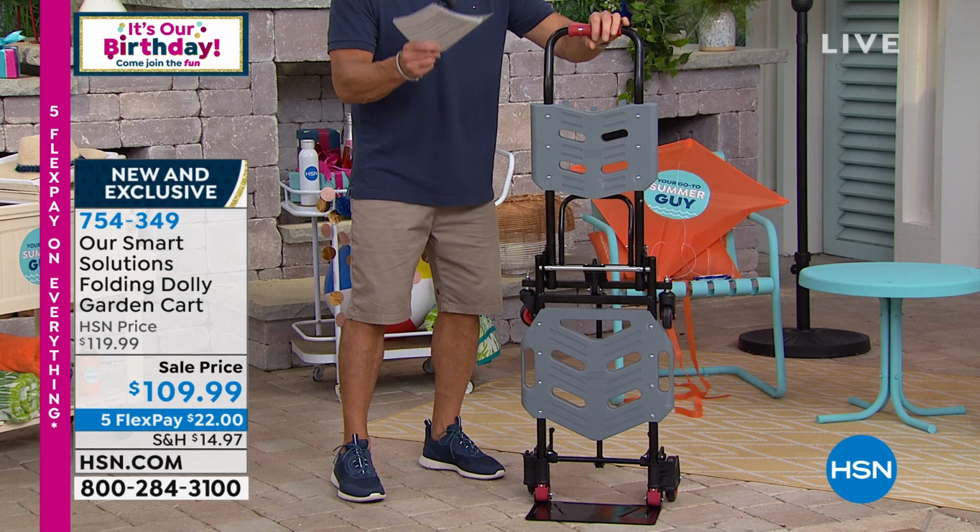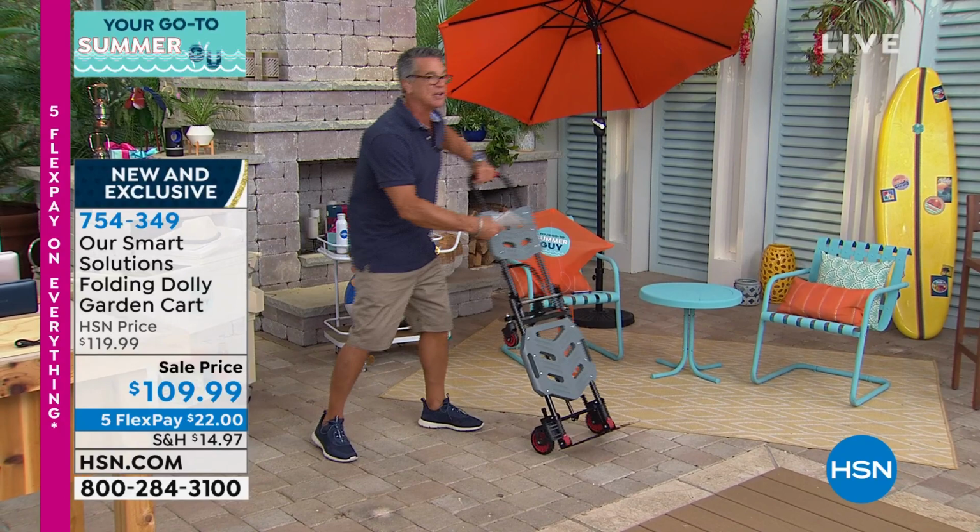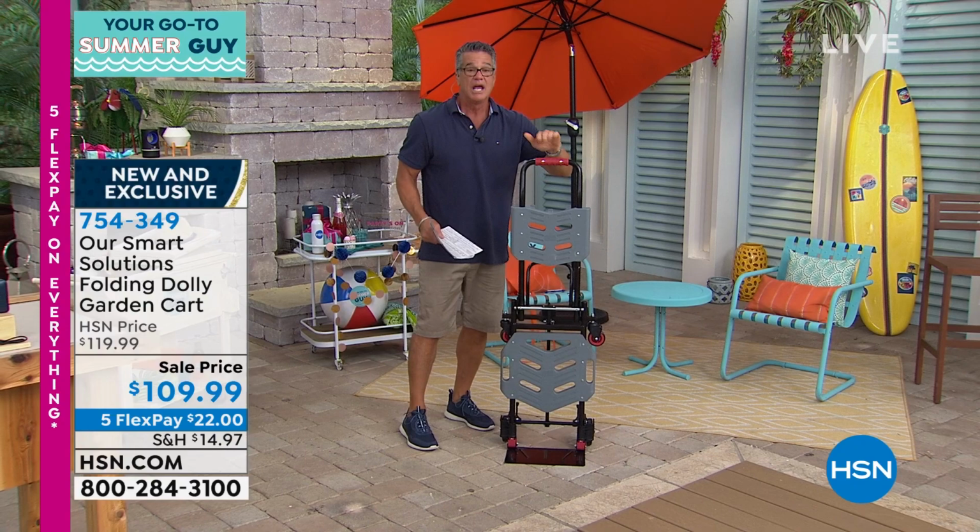It is only $109. I priced these things out at the home stores. They're like $250 for the big heavy one, and all it is a hand truck. This thing does so many more. I don't have time to break it all down and show it to you right here, but we will. It is brand new. It is the best made hand cart we've ever carried here. It is on sale today for $109.